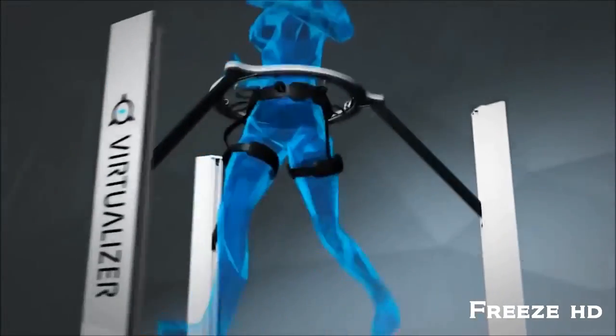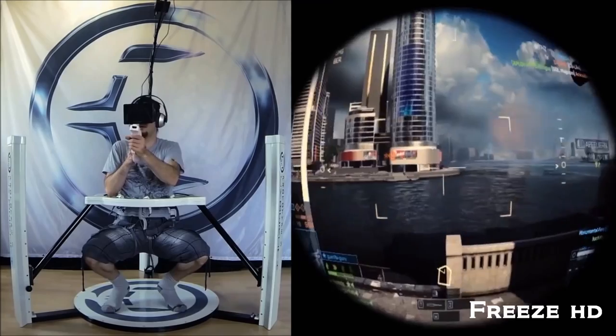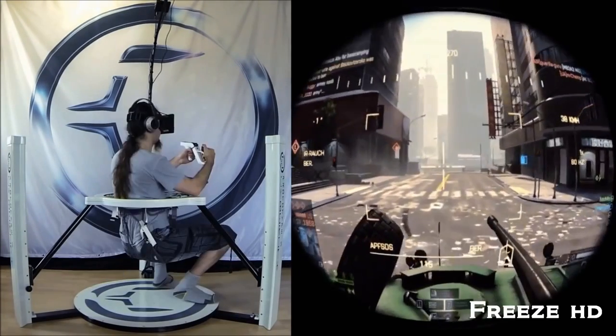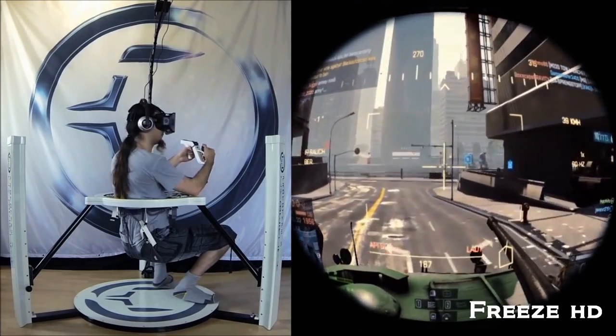Cyber's virtualizer is an exciting way to step into gaming and simulation. Not only can you walk around, but you can naturally climb in and out of cars, helicopters, hovercraft, any type of vehicle, and pilot it just like you were in the driver's seat. We are impressed with the way that it can be used without specialized shoes, as well as how it can be integrated with other VR hardware and software.